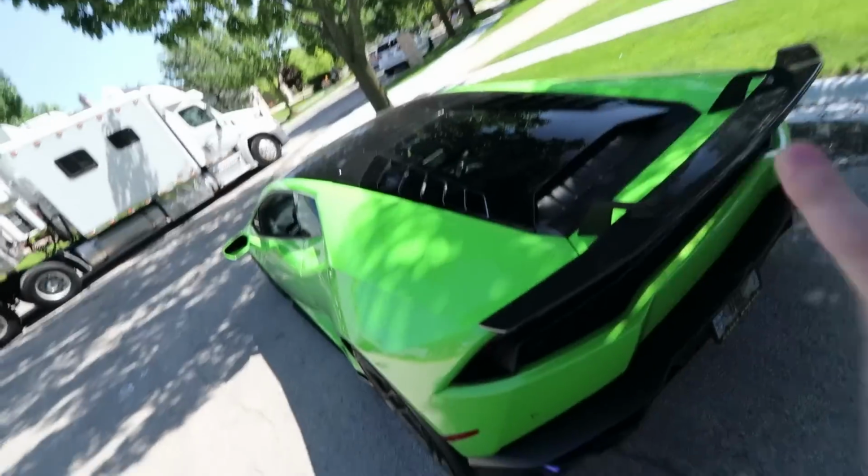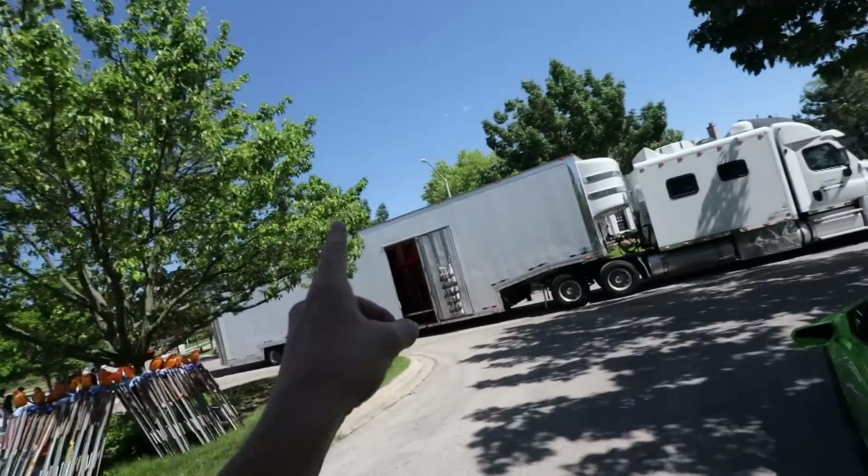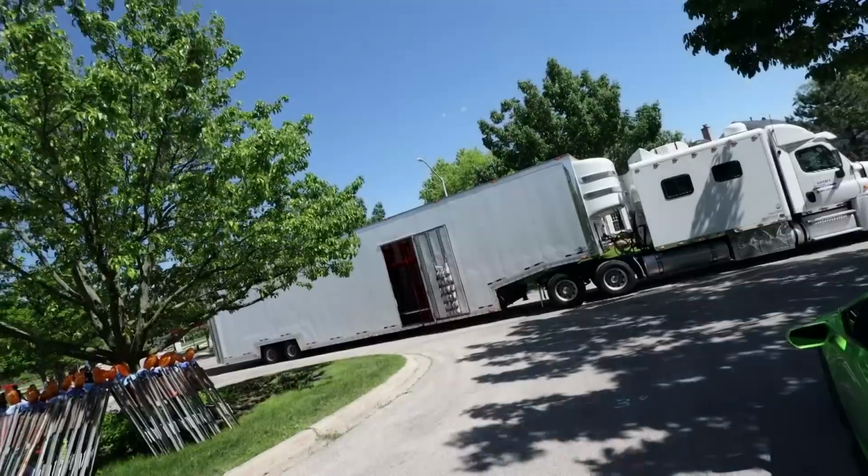Like, there's no snakery, there's no joke. I don't wanna spoil it. That's gonna have more than 950 crank horsepower. Also, Lambo Jesus' Mercy just arrived, like it's right there.